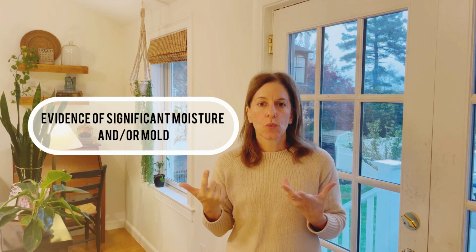The next thing I tell my buyers to focus on is evidence of significant water, moisture, and or mold. So in the basement, are there signs of water? And if so, how bad are these signs of water? Another place where mold actually tends to hide is up in the attic. Is it the kind of mold that can be washed with a bleach and water combination, or is it the type of mold that you need a specialist to come in and address?